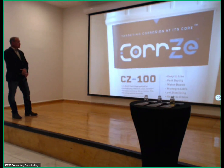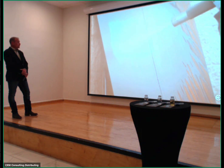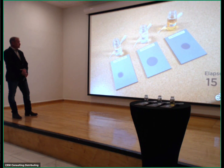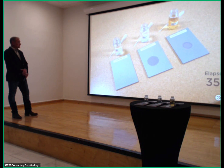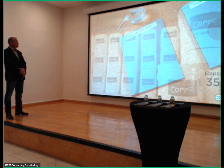Corr-Ze has an immediate impact at the project level by eliminating extra work, such as having to reblast due to flash rust. Unlike other corrosion solutions, the Corr-Ze line of products removes contaminants without leaving a film. Corr-Ze allows you to reduce both costs and asset downtime.